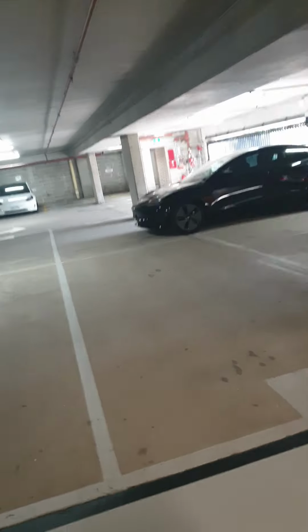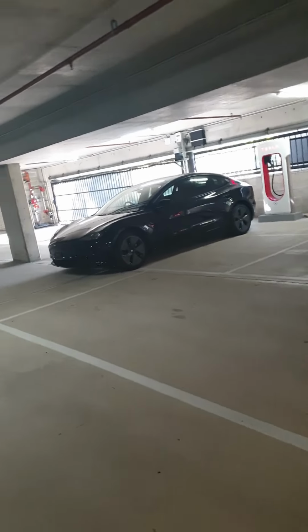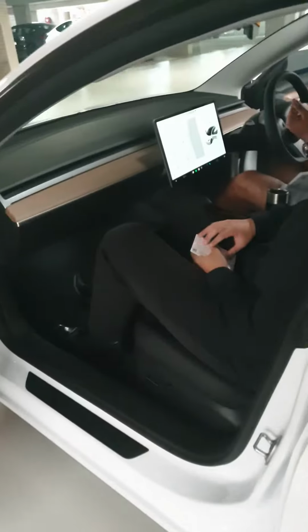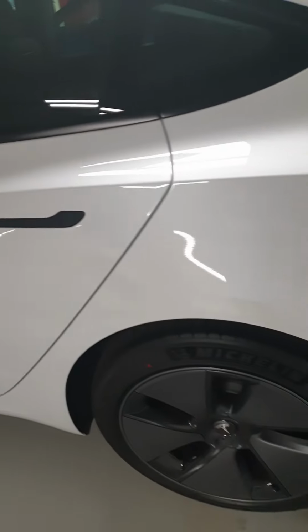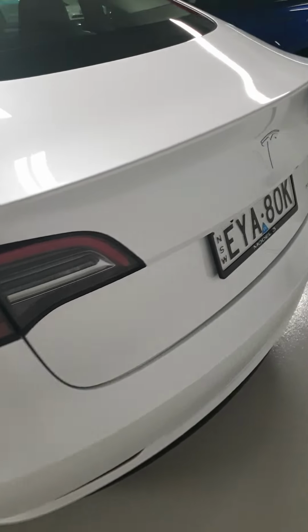Oh my god, beautiful. Wow, look at this car. Yay! That is the one! Just because this car has been on a boat for a while. This probably just came off the boat and came straight here, that's why. Wow! It just came up from the boat.